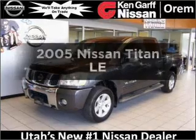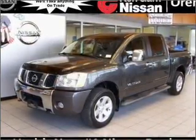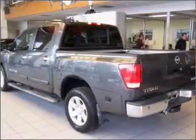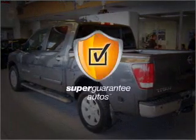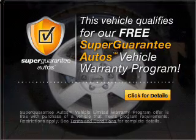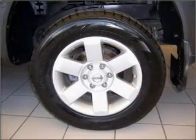Check out this 2005 Nissan Titan. If you're looking for an automobile with great attributes, look no further. With a powerful 8-cylinder engine connected to a smooth shifting 5-speed automatic transmission, this vehicle qualifies for our free Super Guarantee Autos Vehicle Warranty Program.